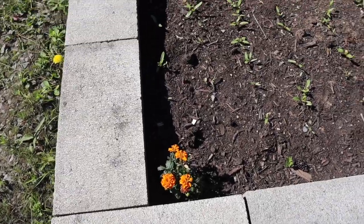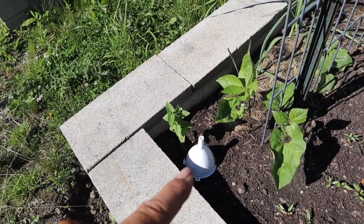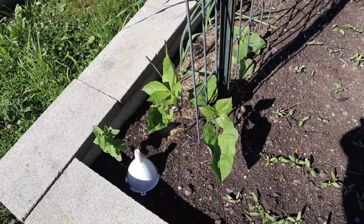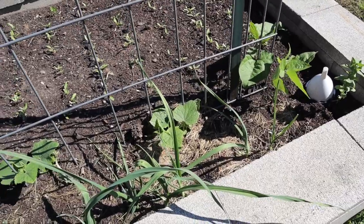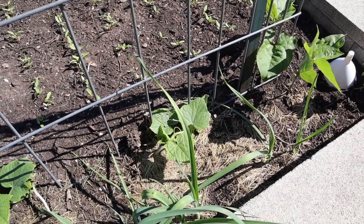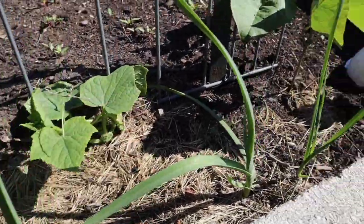At the front, we have a few marigolds for pest control and for beauty. We have some zinnias. This is the funnel that I use to fill my oyas. You can see the white tube sticking up. Scarlet runner beans again. And on this trellis, I have my cucumbers this year. I don't even remember how many and which variety, but I have a couple of different pickling cucumbers and a couple of the Market More slicing.